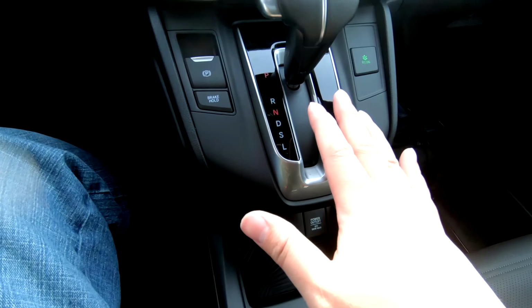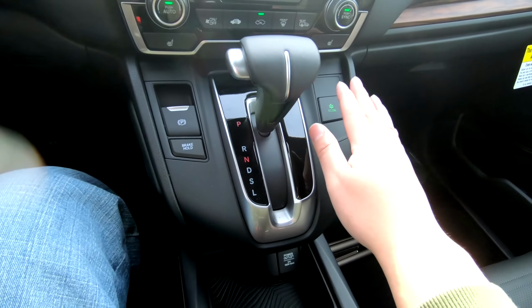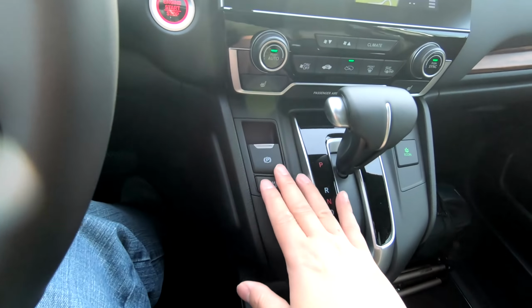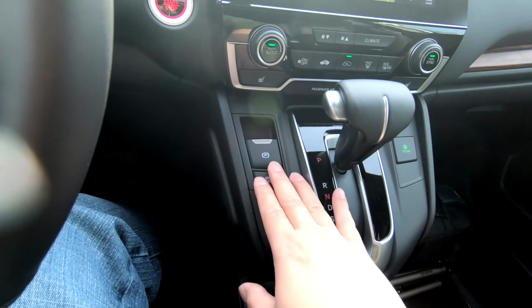And moving on to here, you get economy mode, which will greatly decrease power, so I don't recommend it unless you guys really want to maximize your fuel economy. And then over here, you do get a parking brake, electronic parking brake, and brake hold.